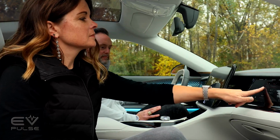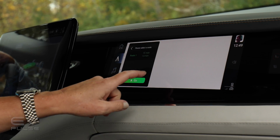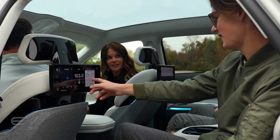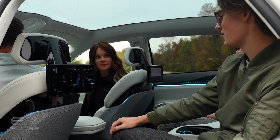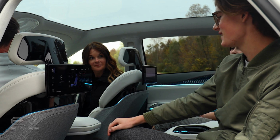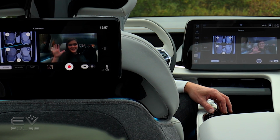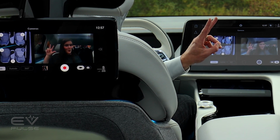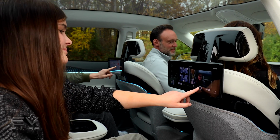Smart Cockpit is how the driver and passengers interact with the vehicle. The Airflow concept has several screens in both the front and rear of the crossover, so all passengers can interact. They can control their own infotainment, various climate settings, and even take a conference call from inside the car with an independent camera. Vehicles like the Grand Cherokee and Wagoneer already have a front passenger screen and independent control on the rear screens, but this takes it one step further.